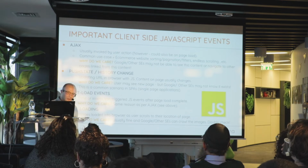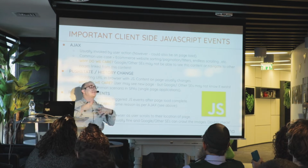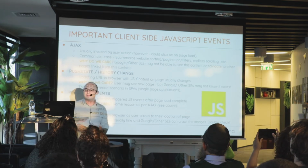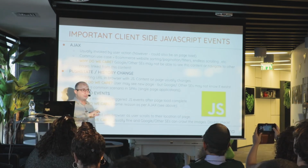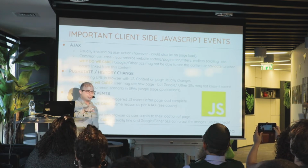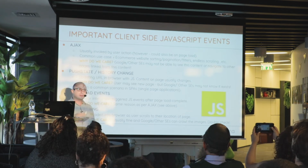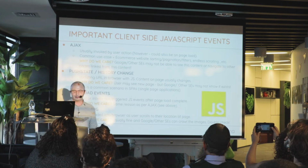There's also post-load events, so you load a page, there's a spinny something or a loady something, and then content's loaded. Search engines may not be able to see that. And then lazy loading. You've all seen this. You're scrolling, and images load as you're scrolling. Not endless scrolling, but it's called lazy loading. It's another very popular thing. It's not a big deal, but you definitely need to check that content isn't failing to load there.